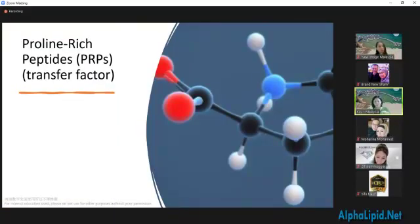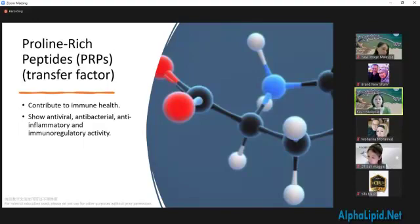And we go to the PRP. It is a kind of transfer factor. Some people say transfer factors. Actually, this contributes to immune health. And this is a non-essential amino acid, meaning it can be made by our body.